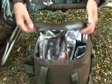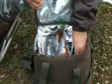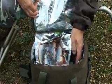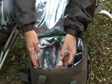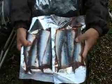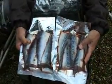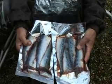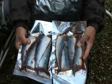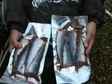I like to keep my bait in one of these insulated bags. This one's actually designed for carp bait. You can see it's got all the compartments for different carp flavours, but it's great for pike fishing as well. Let's have a look what I've got in there. Well, these are my old standbys, the ones that I've got great faith in on gravel pits like this. In fact, most still waters and rivers, when I'm fishing for pike, I wouldn't be without mackerel and herring.